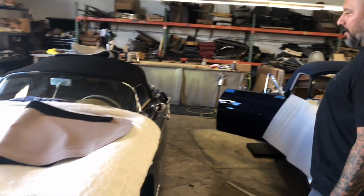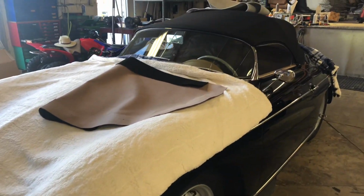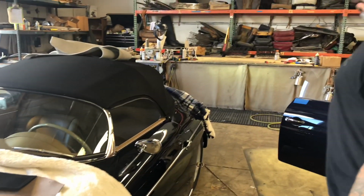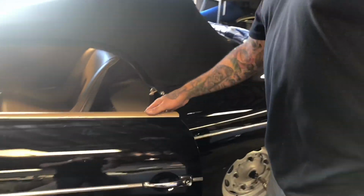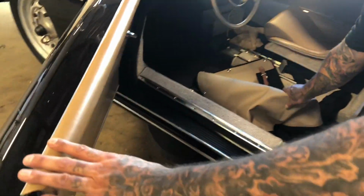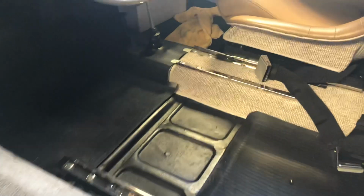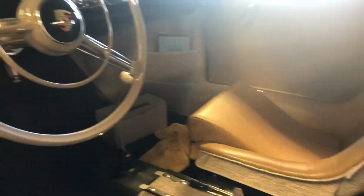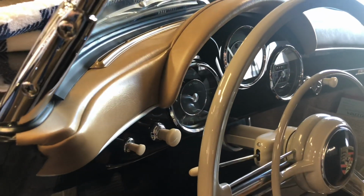This right here is a 356 Speedster. Customer brought it back in. There were a few things that we have to adjust for the customer. Beautiful car. The customer brought it back after he won a few awards in some shows. We're redoing a boot for him. And we did the whole interior in this Speedster: seats, the carpet, dash, convertible top.